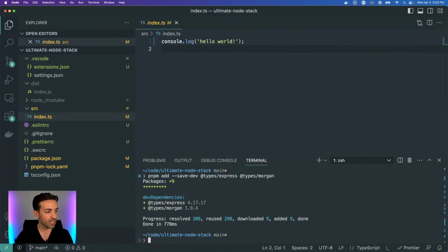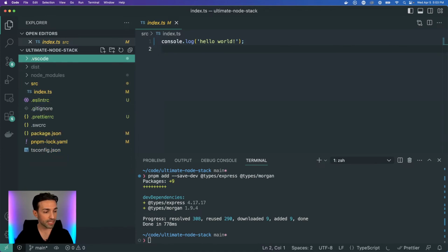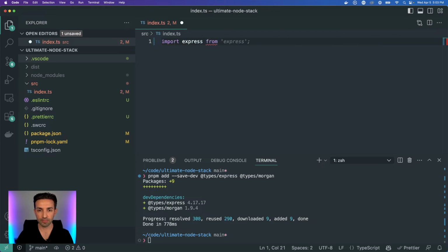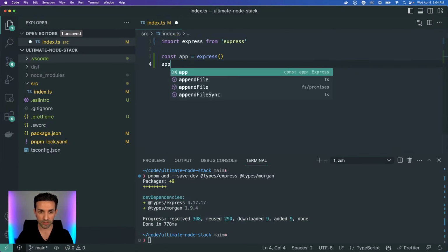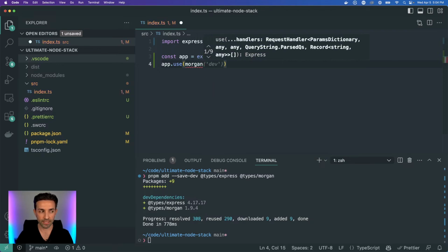All right. Okay, so I've pulled open our index.ts file here in the source directory. And let's get to writing out our basic web server. So first thing, let's import express from express. And let's create an app from just the function express. And right at the top, let's go ahead and add our logger into this. So let's do app.use, and we're going to do morgan.